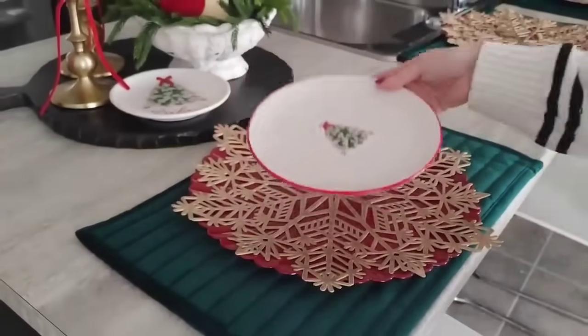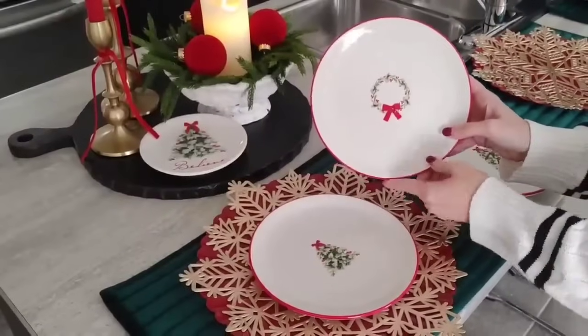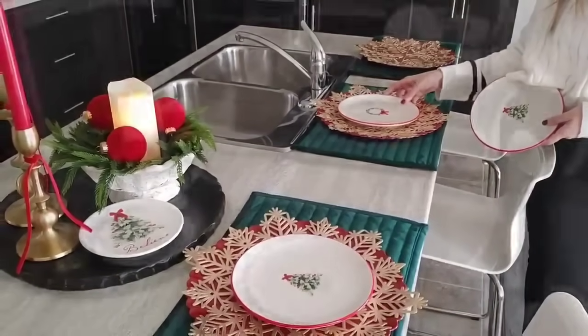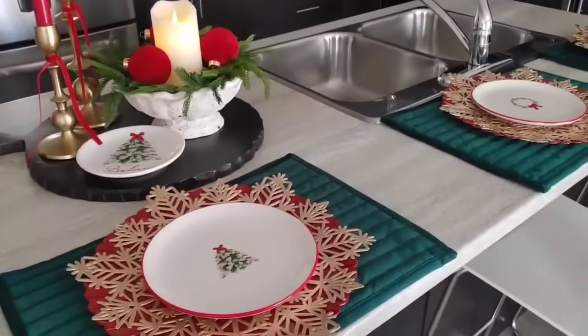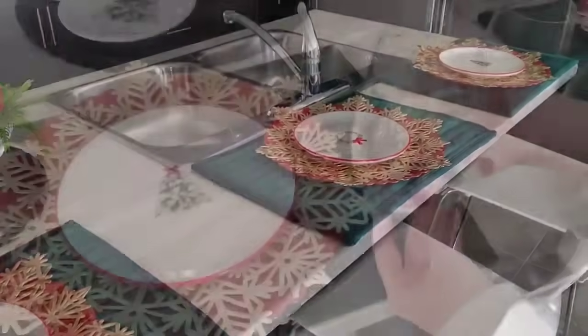So the plates that I am going with are the ones from Michael's. They are so simplistic and pretty. I love the tree and the wreath designs as well as the red border on the plates. And everything right now at my Michael's was buy one, get one free. So I tried to take advantage of that deal. And I absolutely love how they look on the chargers with the gold snowflake.